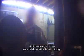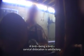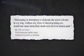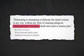apparent attempt to dislocate their cervical vertebrae as they struggled. He admitted knowing that alligators continue to live after cervical dislocation. Bird, being a bird, cervical dislocation is satisfactory, but reptile will continue to live. Experts confirm that the alligators do remain alive.